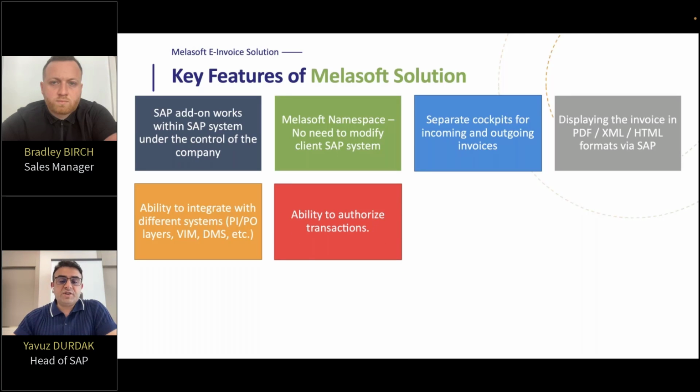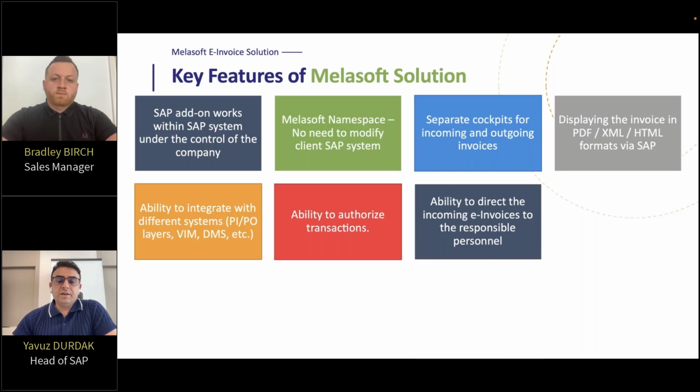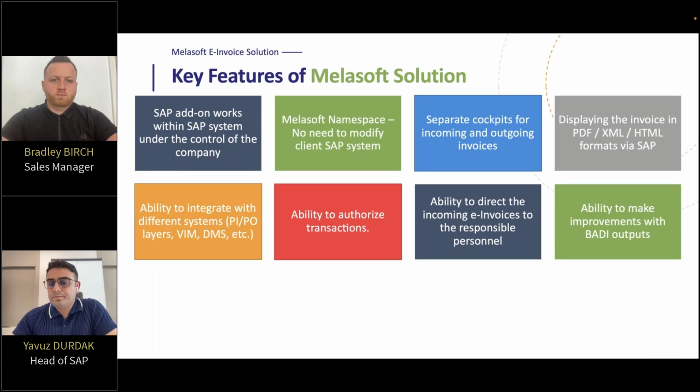Also, all of the transactions in our solution can be authorized. For each transaction, for instance sending an invoice, you can authorize this transaction to specific employees. So all of the operations can be authorized. The incoming invoices can be directed to the responsible personnel. This is a result of authorization. So the invoices can be directed or sent to the corresponding recipients, even via email or another medium.